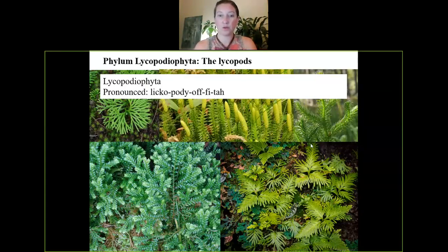And it's the oldest surviving group of vascular plants, which is really interesting to me. Over geological time, there have been a lot of different vascular plants that have come and gone, gone extinct. But lycopods, which showed up around 400 million years ago based on the fossil record, still have representatives today, making them, to our knowledge, the oldest surviving group of vascular plants, which is, whoa.